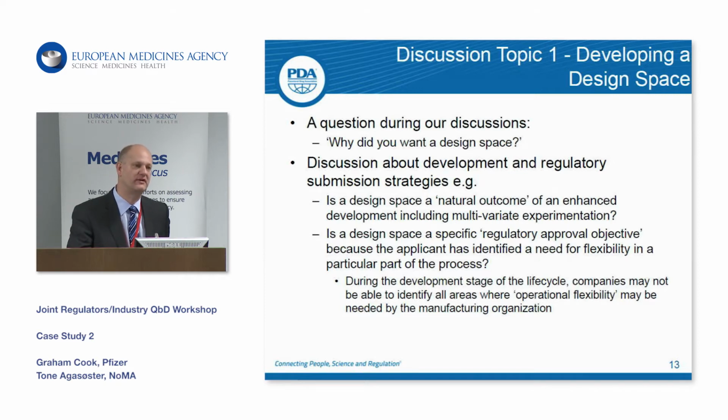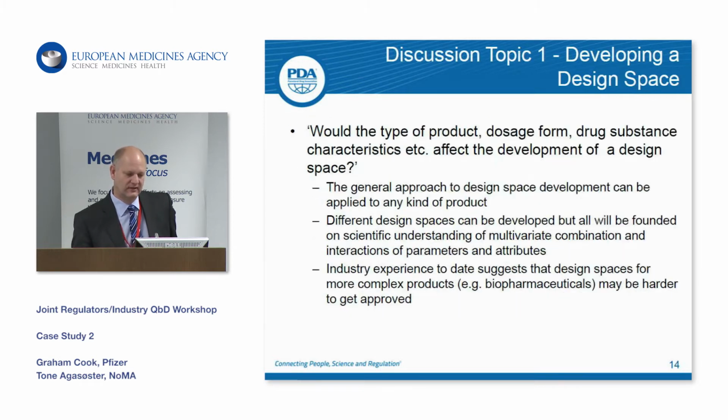But again, our experience is that conversation can be very difficult between the development people and the operational people at the stage when you're doing these kind of experiments. It's not always easy to identify the flexibility that you might need. Hence, if you could get broad flexibility across the whole process, that kind of would act as an insurance almost. So it's an interesting conversation to have.